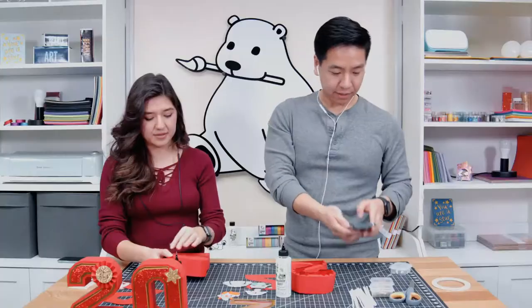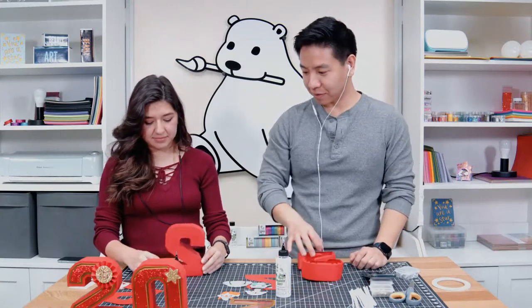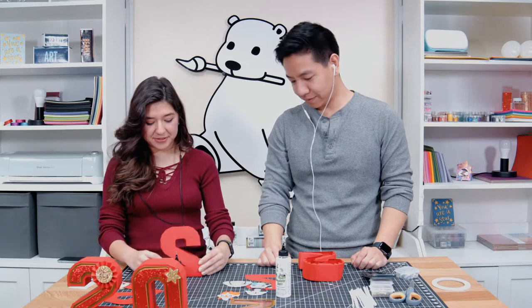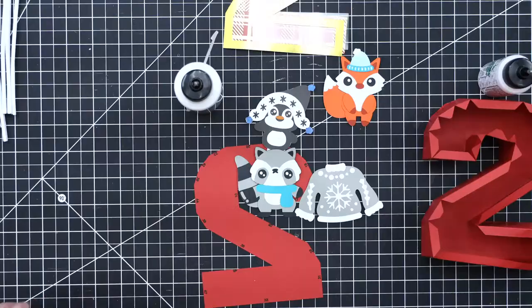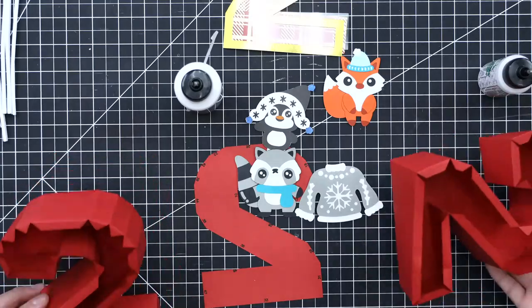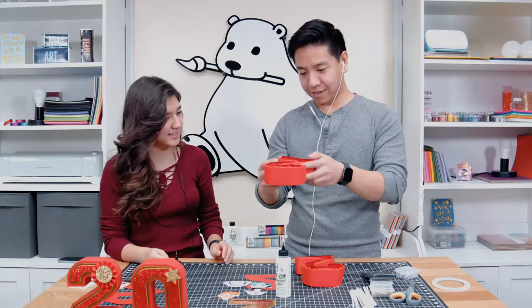All right, now I need to go back to this. Perfect. Back to our regularly scheduled crafting. I think I messed up. How'd you mess up? It's so crooked. It's fine. Mine doesn't do that either. Look at this. What is this? Why did it get so crooked? How did it do that? I think you're fine.